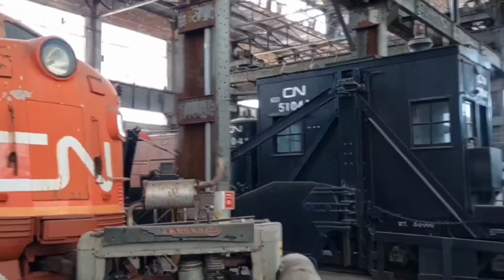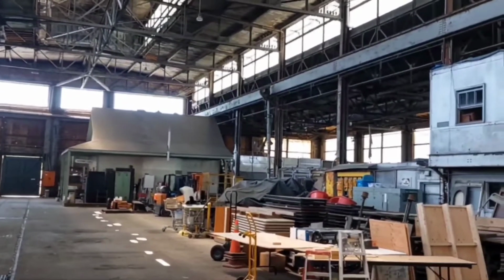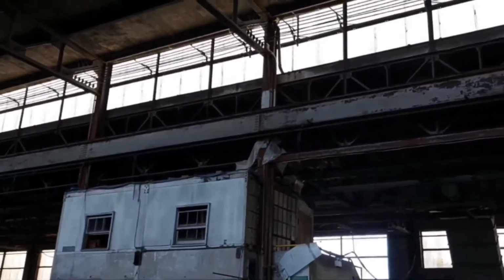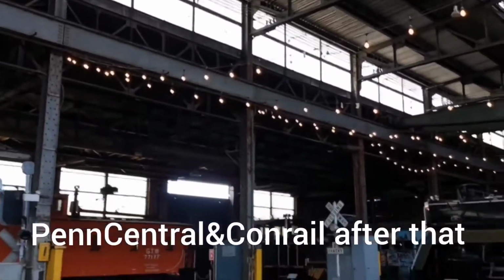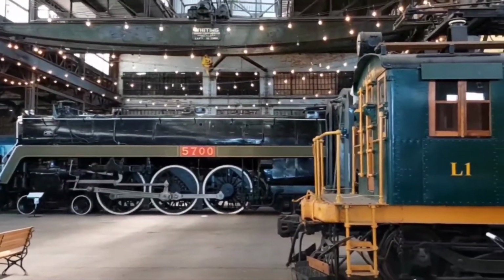But yeah, so I'm going to pan over. You can get another good scope of how big the shop is. This shop in its heyday would have been doing large repairs for the Michigan Central and then the New York Central after that. So they were forging parts and milling stuff in here, and I've been here several times and I'm always impressed every time I come.